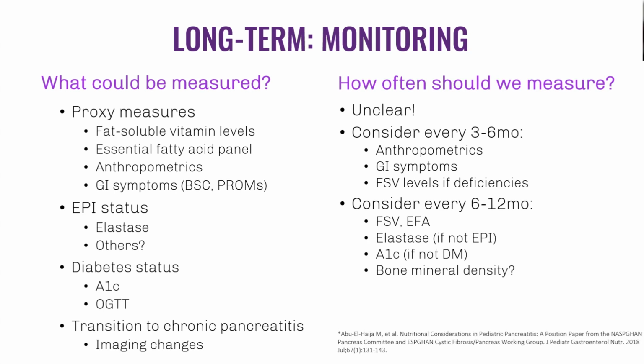How often should we measure, though? For now, that's unclear, but we do have recent guidance from several position papers, including our Pediatric GI Society. We recommend following anthropometrics every 3 to 6 months. If treating fat-soluble vitamin deficiencies, we recommend following repeat levels after 3 months, and GI symptoms should be assessed at every visit.